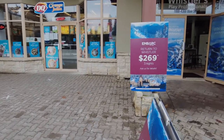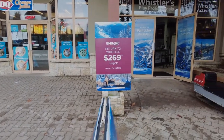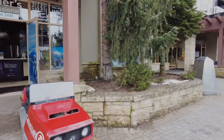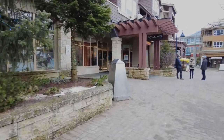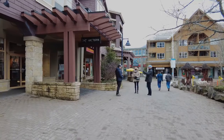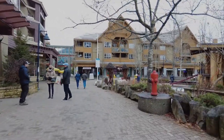Return to Whistler, stay 3 nights for $269. These are timeshare packages. They give you a deal and then you get a timeshare. Don't do it. For those of you who want to spend money, go for it, but it's a waste of money.